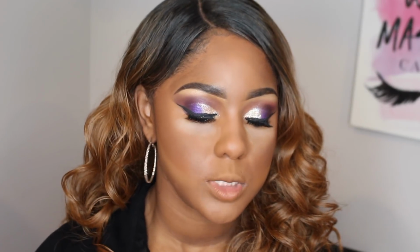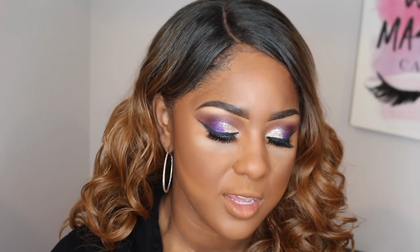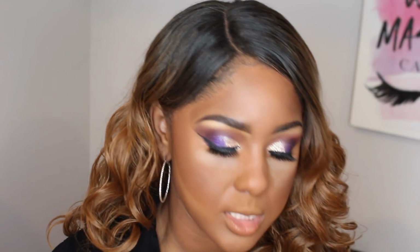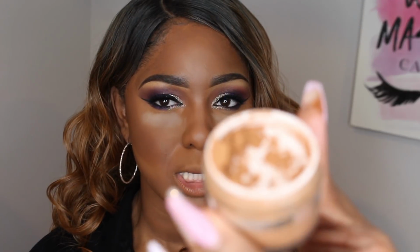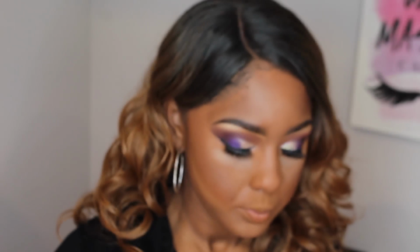Okay, so now that I have all that on, I'm going to go into the No Filter setting powder. In addition to the loose setting powders, they also released pressed setting powders, but when it comes to setting my foundation, I always like to use a loose one, so I just went ahead and got the loose one. I believe they only had 3 shades, so I just got the medium deep, and I like it because it looks pretty warm, and I usually love a more warm setting powder for my foundation.